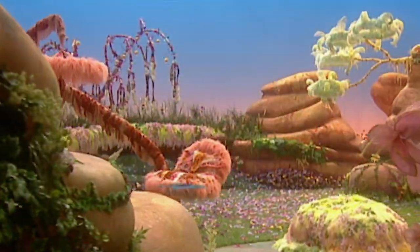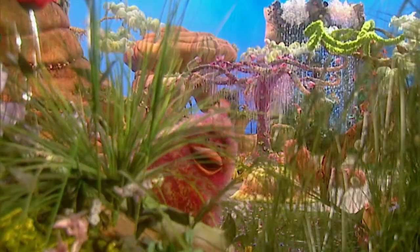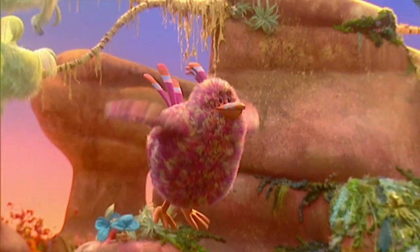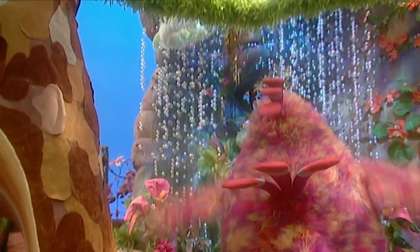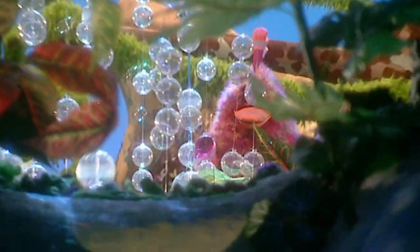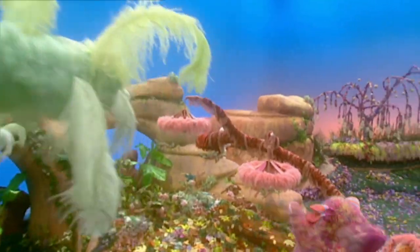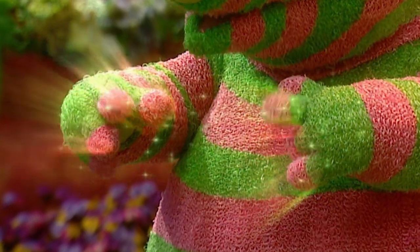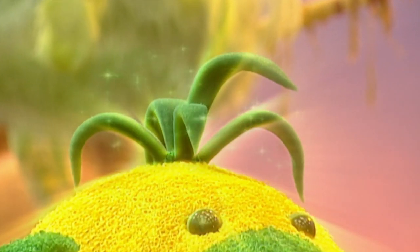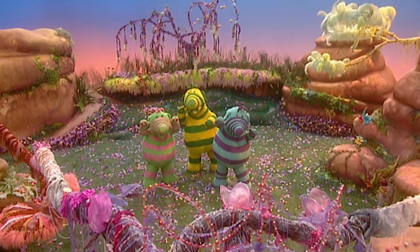Girl, every boy, come on, open up your eyes. There's a world right here, full of wonder and surprise. Let's go and find the Fimbles. Fimbles, Fimbles, Fimbles. We're the Fimbles.